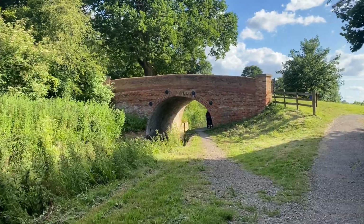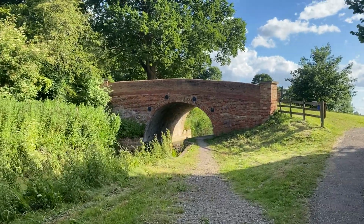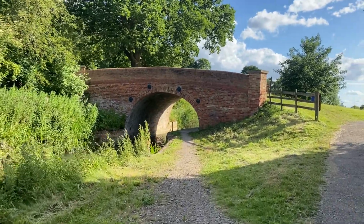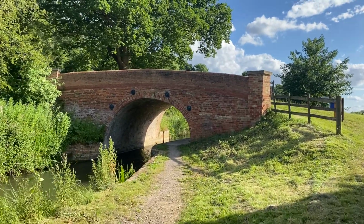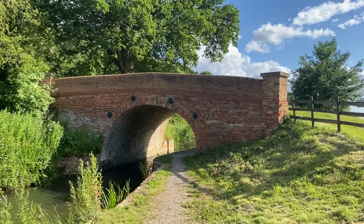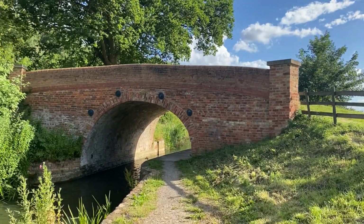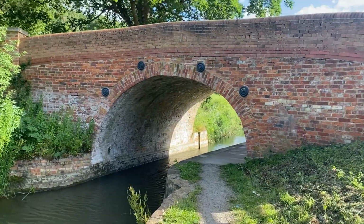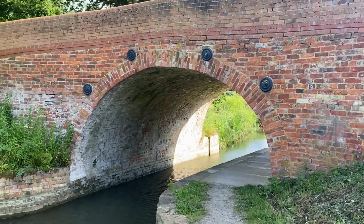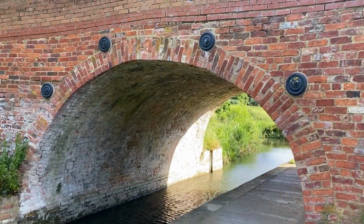So here we are at Double Bridge. This is pretty much the end of the restoration at the moment. The Trust do have land a bit further down now, so I'm hoping this is going to be further restored with a bit more line in the next couple of years. I'm not sure what their timescales are for it. I'll go underneath. So restoration started in 2005 and finished in 2006.